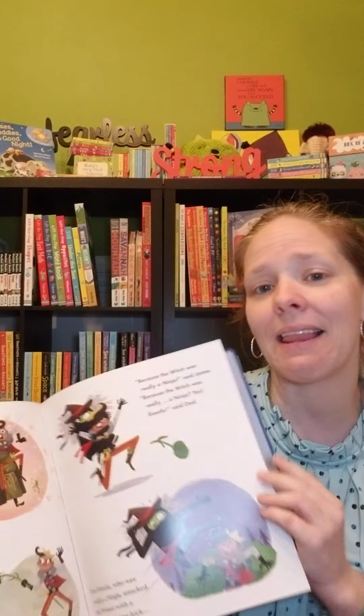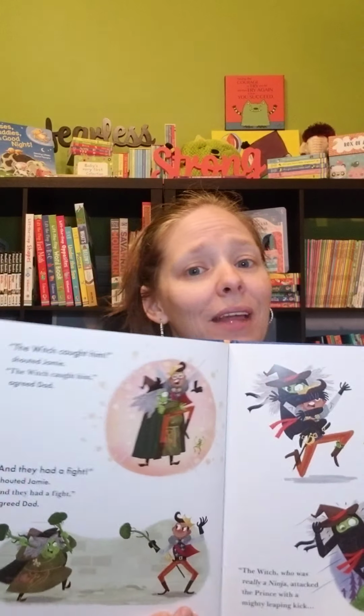But one of the things I like about it is the characters are not who you think they are at the beginning. The witch you would think is really mean, and you'll see that maybe that's not always the case. You think the prince is wonderful, and you think, well, maybe that's not always the case either. There's a lot of gray area when it comes to human emotions, and this is a great book to kind of explain that. So check it out.